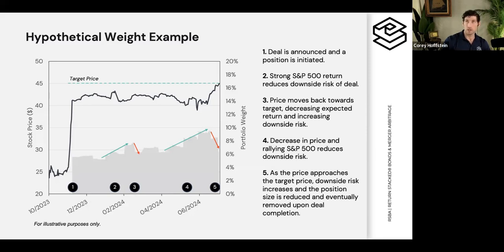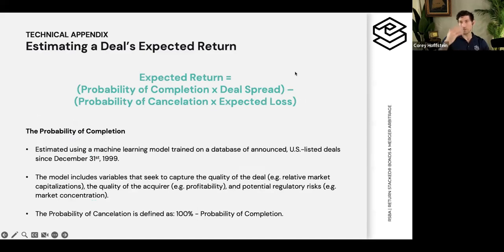What the strategy is doing is looking at the expected return of all these deals. So anytime a deal is announced, canceled, or added to the universe, we're going to rescreen all the deals. The expected return is the probability of the deal getting completed, and I'm ignoring how that is calculated or how we estimate it, times the deal spread, minus the probability of cancellation times the expected loss. The deal spread is always based on the target price.